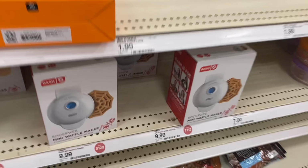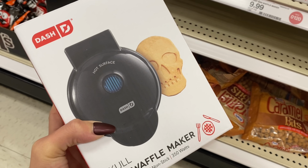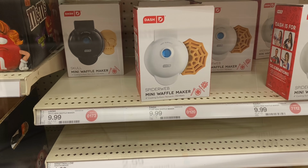So this has nothing to do with couponing, but these Dash waffle makers are so cute. Check it out. There's a skull one. I have a heart one at home, and I think this one is super cute.